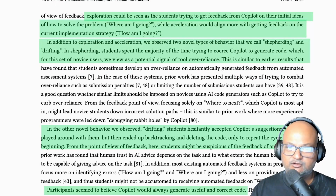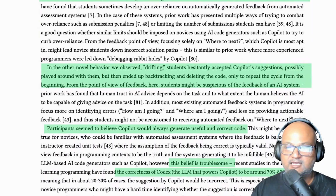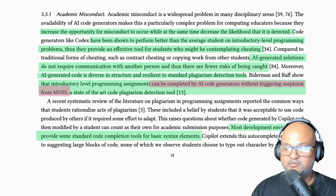So overall, the two big takeaways were that the authors found these novel classes of behavior when interacting with coding LLMs. The first one was shepherding, where students try to coerce Copilot to generate the code they want. And the second one is drifting, where students don't have a concrete goal in mind and they end up backtracking or deleting suggestions or just cycling from suggestion to suggestion.